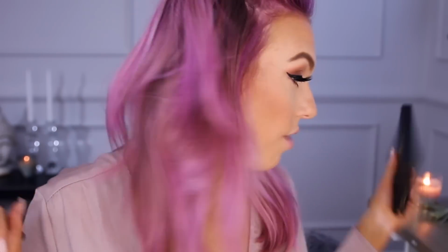And I really love to layer up my highlighter. So I'm gonna go back to the Rodeo Drive. I'm gonna take this one. This is so gorgeous.